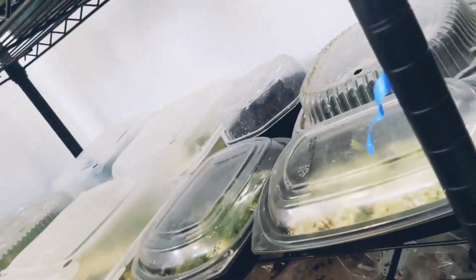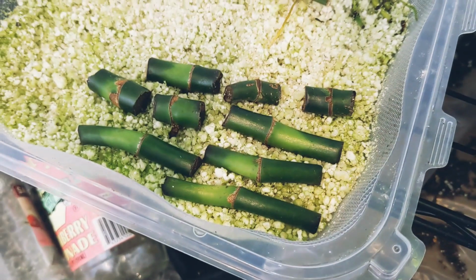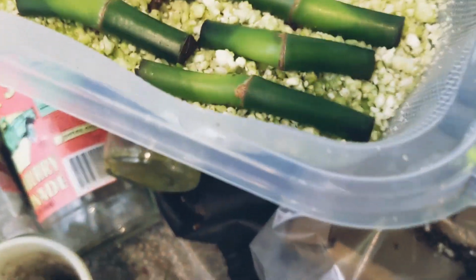I think they're in this one. I don't know where they are. They're somewhere. Oh no, they're in this one. Yeah, those are all the cuttings I took, so we'll see if they do anything. But yeah. I still have some more not in this room, and they're not doing good.